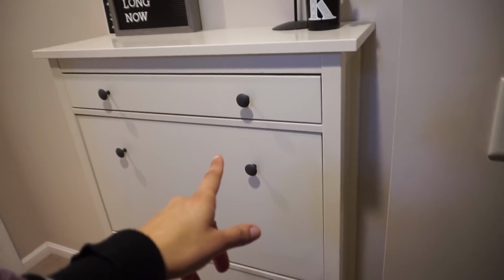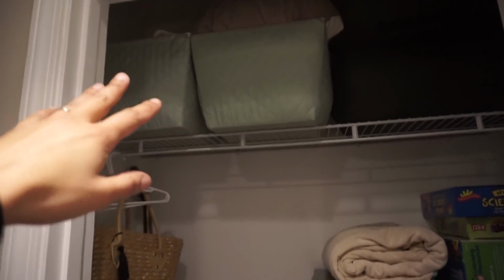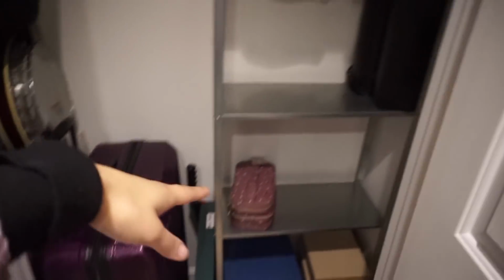This used to be in my entryway in my previous home. Then we have a built-in closet. We haven't really done much at all in this basement other than make it work for us and try to be organized. Sleeping bags, some backup bedding when we have guests come over, our luggage.